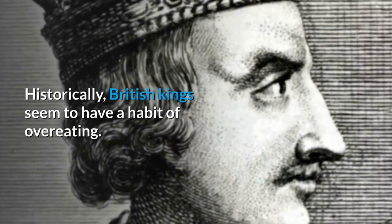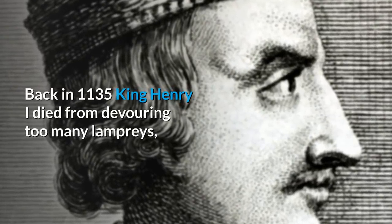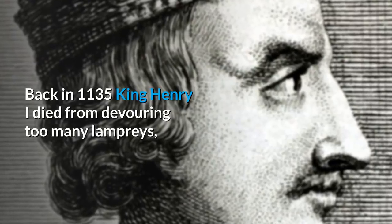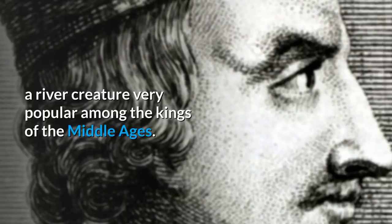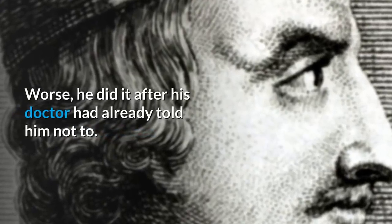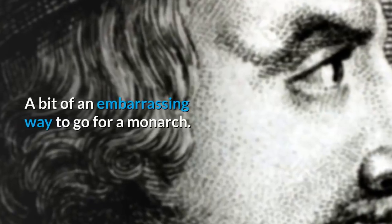Historically, British kings seem to have a habit of overeating. Back in 1135 King Henry I died from devouring too many lampreys, a river creature very popular among the kings of the Middle Ages. Worse, he did it after his doctor had already told him not to. A bit of an embarrassing way to go for a monarch.